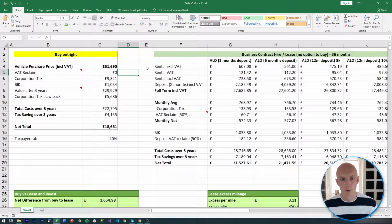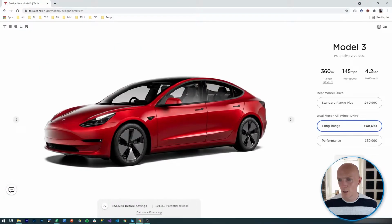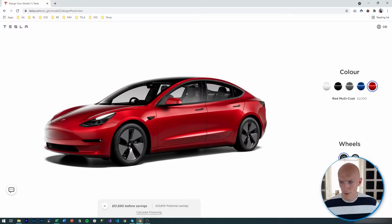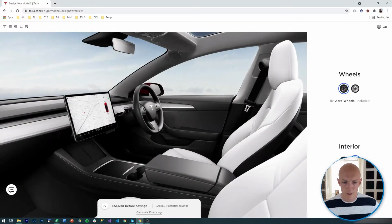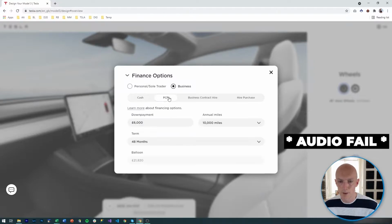So this is based on a Model 3 long range, and this is the one that I selected, based on an ownership period of 3 years. So I picked the long range, the red coat, and it's just the standard wheels. I did pick the white interior, the premium interior, which comes out at 51,690 before savings. Then you've got these options in here for if you're going to buy it in cash, PCP, business contract hire, or hire purchase.